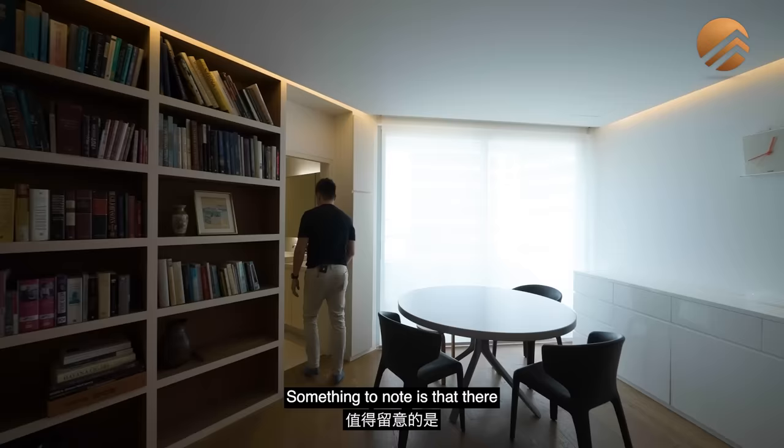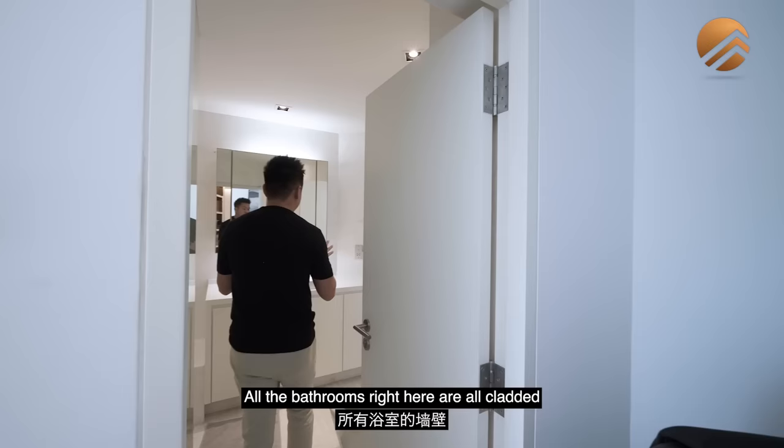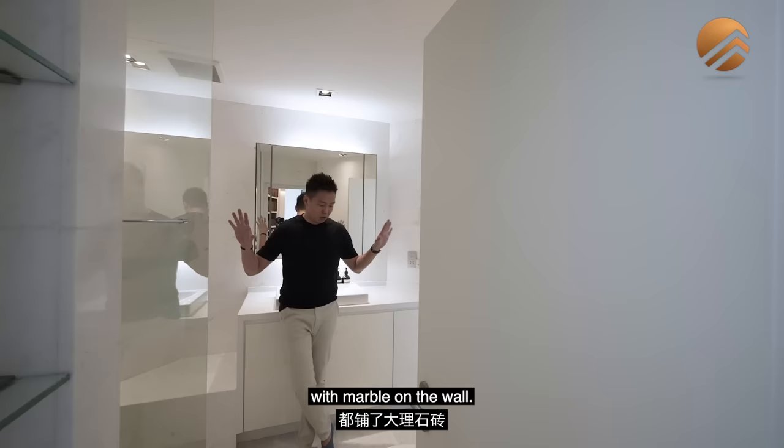Something to know is that there is also a Jack and Jill. Alright, do you catch that? Yeah, they're all done with the automated Toto toilet seat system. All the bathrooms right here are cladded with marble on the wall. This is linking towards this first bedroom.